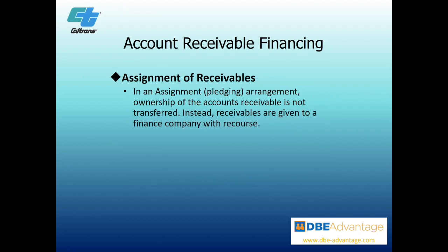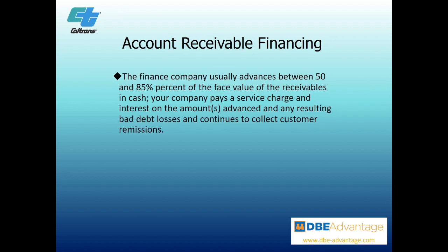Now, you can assign receivables, and that means you pledge them; you don't transfer the ownership of the accounts. You use the receivables as collateral, and the finance company lends you money based on those, but you still own the receivables. Slightly different than factoring, slightly better than factoring. They would usually advance between 50 and 85% of the face value of the receivables in cash. You pay a service charge and interest on the amounts advanced and any resulting bad debt losses, and you continue to collect your customer payments. But again, this is a little scary. You're paying a service charge and an interest on the amounts advanced. Can you ever move out of this? It can be a slippery slope.